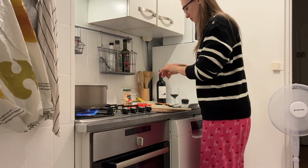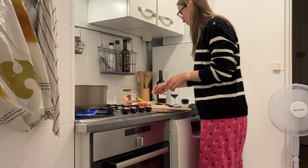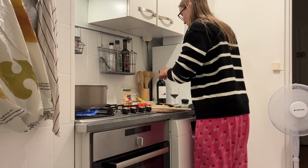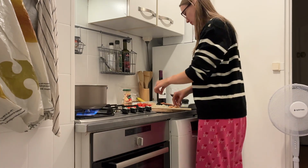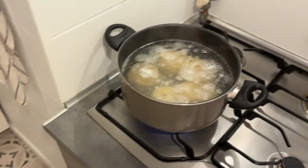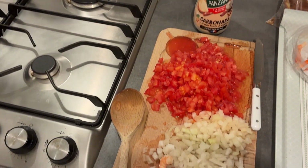Now I'm taking the tails off of the shrimp, because no one wants to have to pull the tails off the shrimp as they eat. Here's me sneakily collecting the shrimp tax, which I am owed for cooking with shrimp. Now I have everything ready and all that's left is to put it all together.